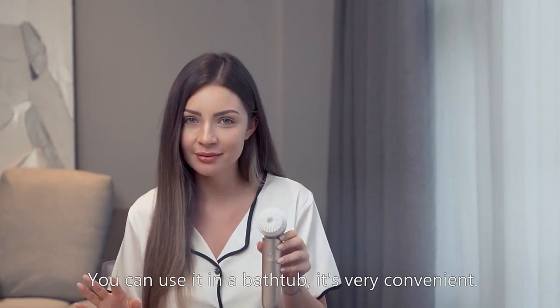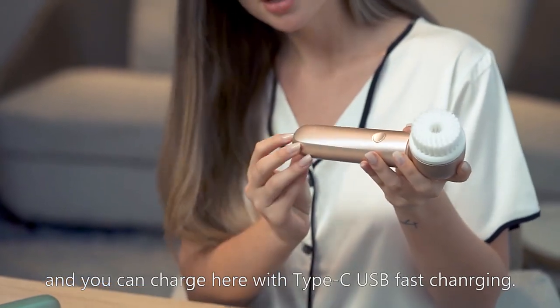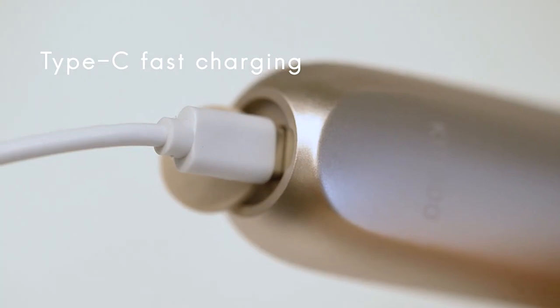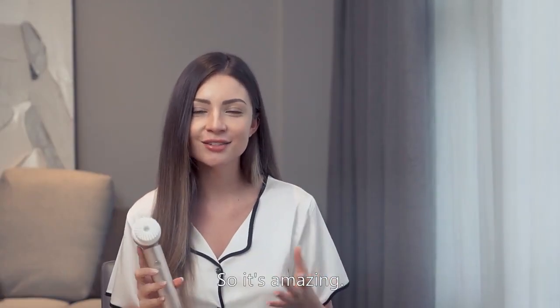It's very convenient. The device has a large capacity battery, and you can charge here with Type-C USB fast charging. If you charge it for about 1 hour, you can use it for about 90 days. So it's amazing.